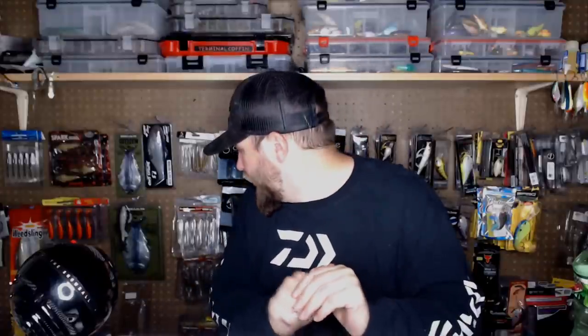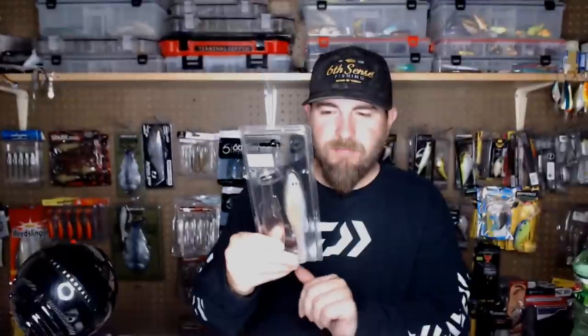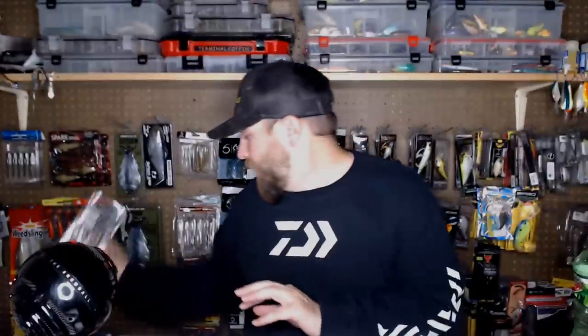Do I need to buy hooks for Mag Draft? It comes with the hook. Now you can get this version, the Freestyle Mag Draft, and you can put a beast hook in it. But the ones that have the harness system, you don't need to buy any hooks.